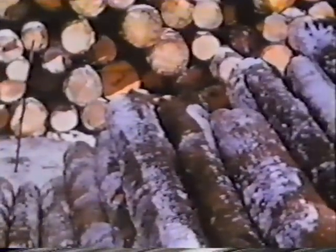This is a rather dangerous operation here, the pulling the logs out of the pile. Watch this log come down here now. You don't think it's going to hit this fella? Well, it didn't. But sometimes a person pulling those logs out may be caught in the jam, or a log may roll over sideways and hit him.